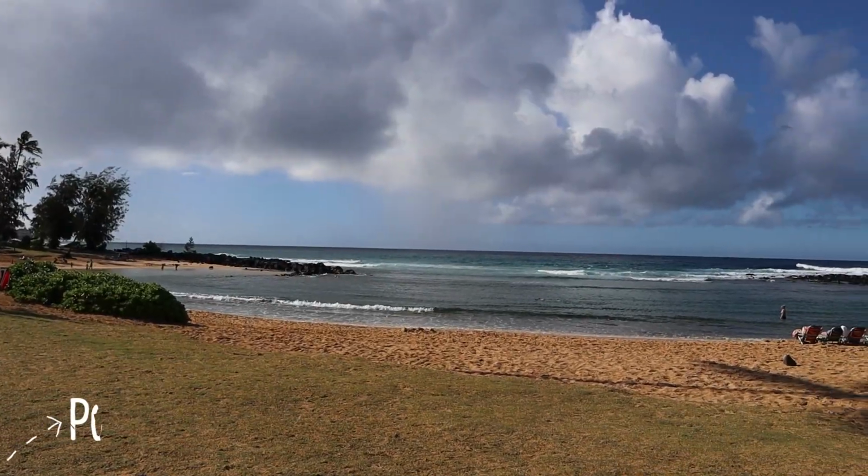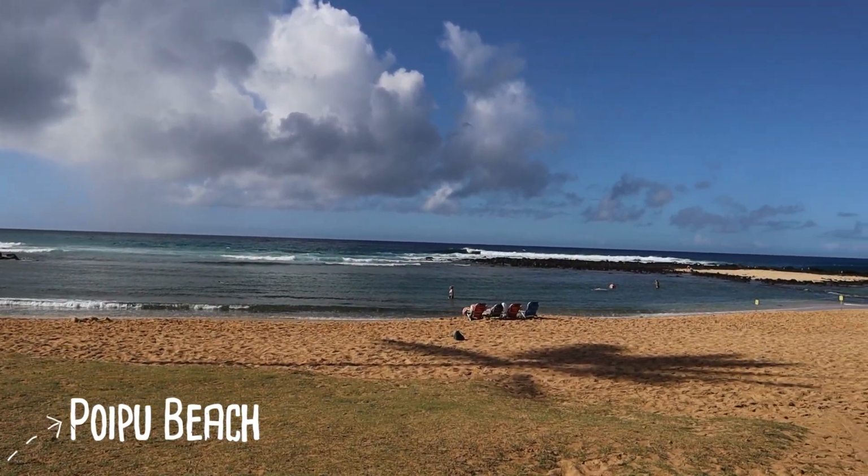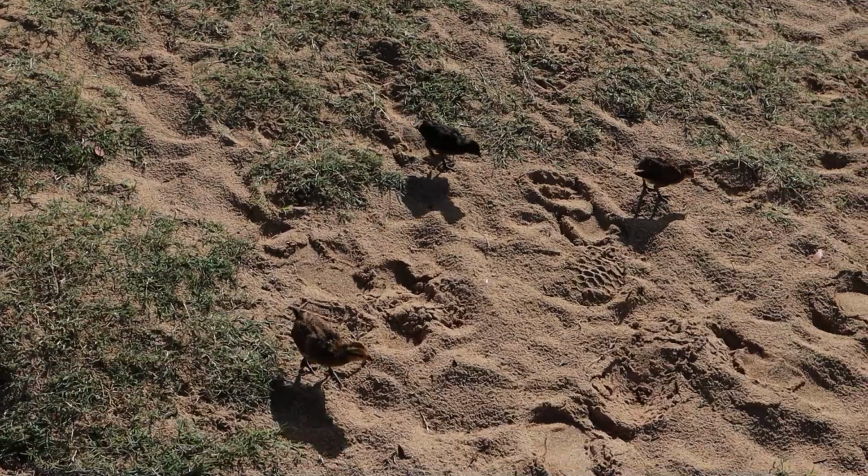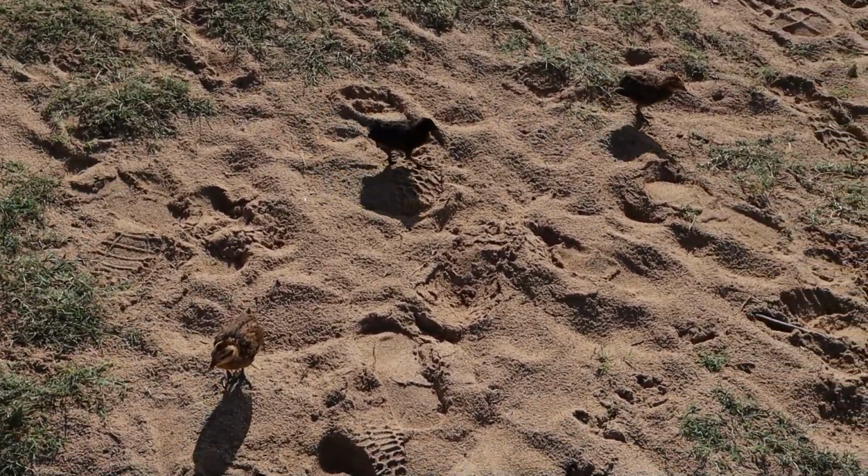But this is called Poipu Beach. It's on the south coast of Kauai, and it looks pretty nice. There's lots of little chickies here too, so that's a plus.